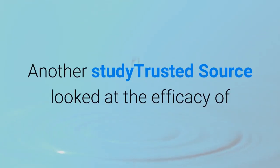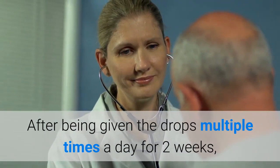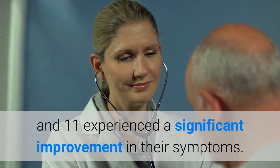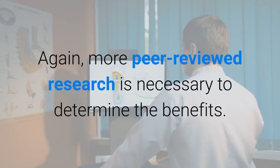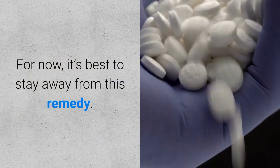Another study looked at the efficacy of Euphrasia eye drops on participants with conjunctivitis. After being given the drops multiple times a day for 2 weeks, 53 of the participants recovered fully, and 11 experienced a significant improvement in their symptoms. Again, more peer-reviewed research is necessary to determine the benefits. For now, it's best to stay away from this remedy.